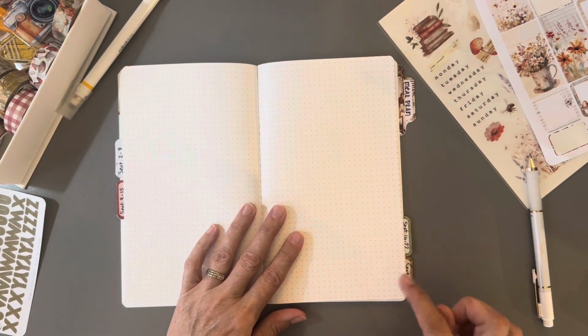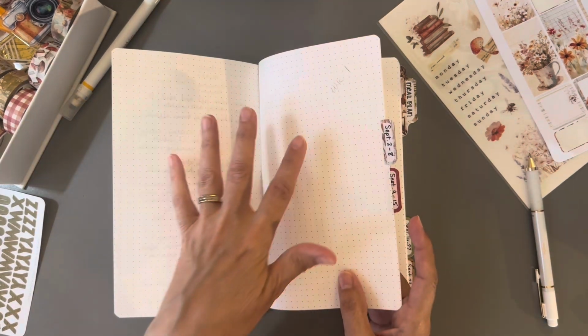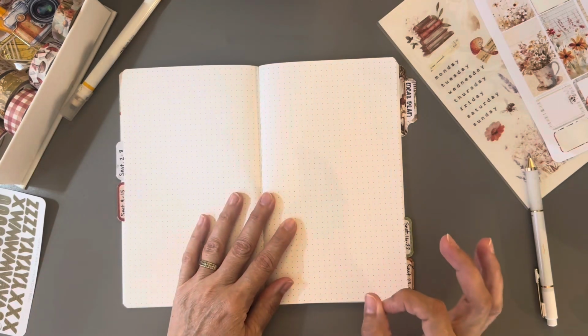So I will go ahead and move these tabs and set up my weekly layout in fast mode.